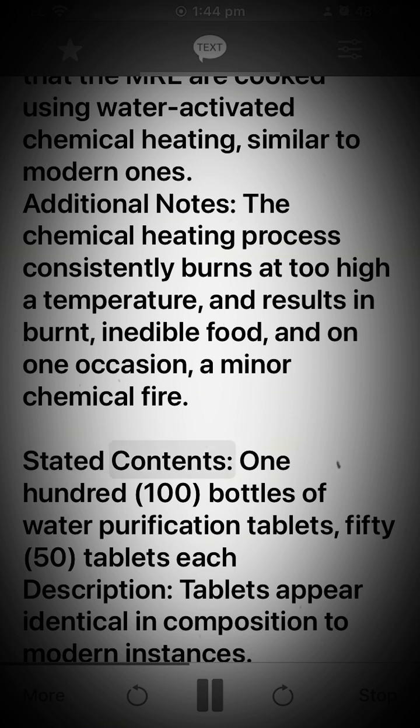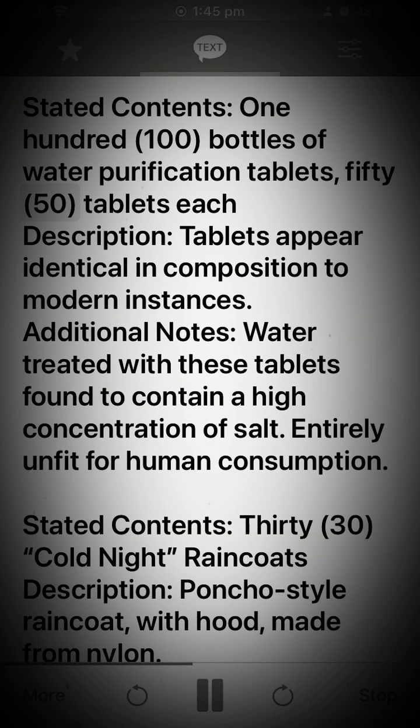Stated contents: 100-100, bottles of water purification tablets, 50 tablets each. Description: tablets appear identical in composition to modern instances. Additional notes: water treated with these tablets found to contain a high concentration of salt. Entirely unfit for human consumption.